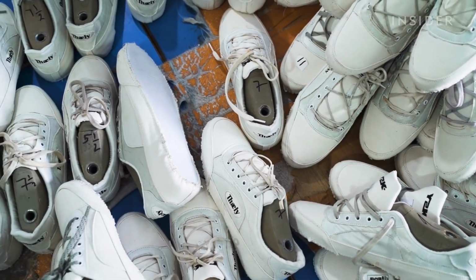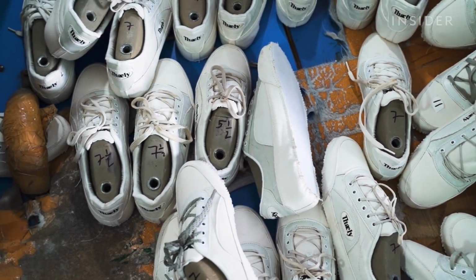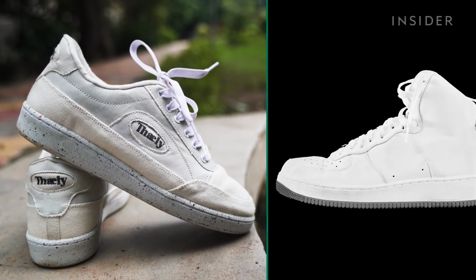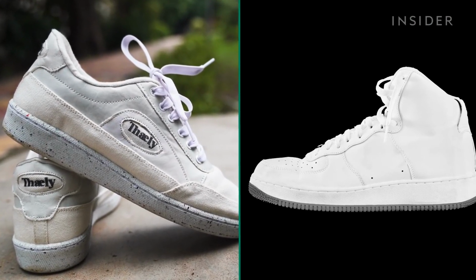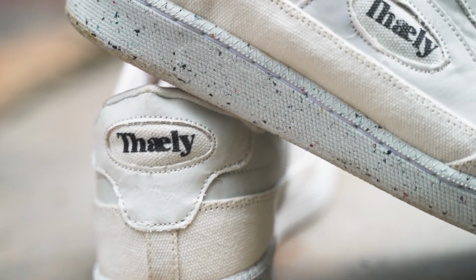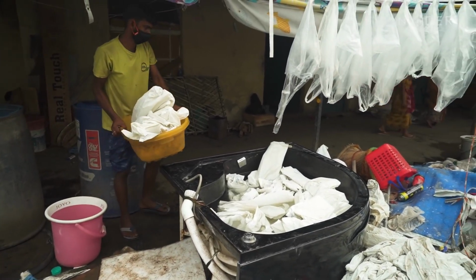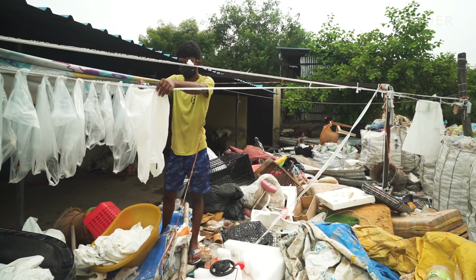The name of the Y2K Pro shoe is a reference to the early 2000s. He was inspired by basketball and skate shoes from that era, even though at that time he had a toddler-sized foot. It seems like Thaely is onto something with the idea of how to add value to discarded bags.